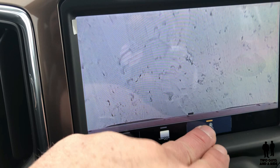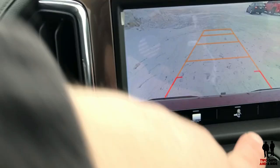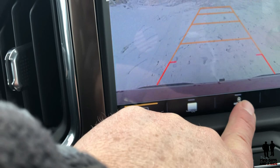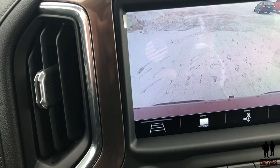A little more straight down, a little further back out. Very nice. I love that trailer hitch view. This is one of my favorite things right here. I do some backing up to trailers and boats, and that would be so awesome. And if I'm hauling something, that would be beautiful to see too. All right, so that's where you access that.